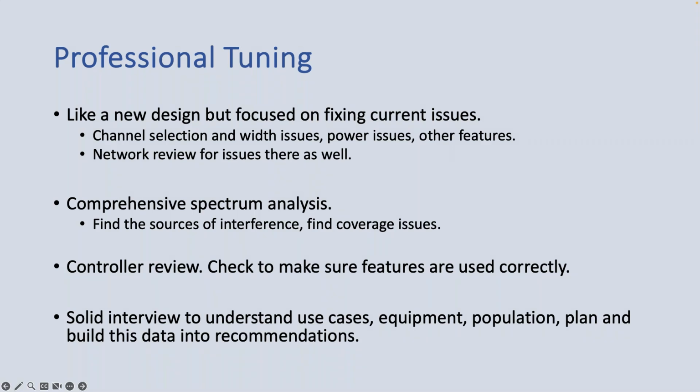So with professional tuning, this is something else you can do. This is kind of like a new design, but it's more focused on fixing the current issues. It focuses on things like channel selection and width, power issues, other features of the controller, maybe a network review to look for any issues there, like the DHCP or DNS challenges. Find the sources of interference, find where your coverage issues are. Take a look at the whole entire environment from the top down and figure out what you can do to get by until you can do something better.